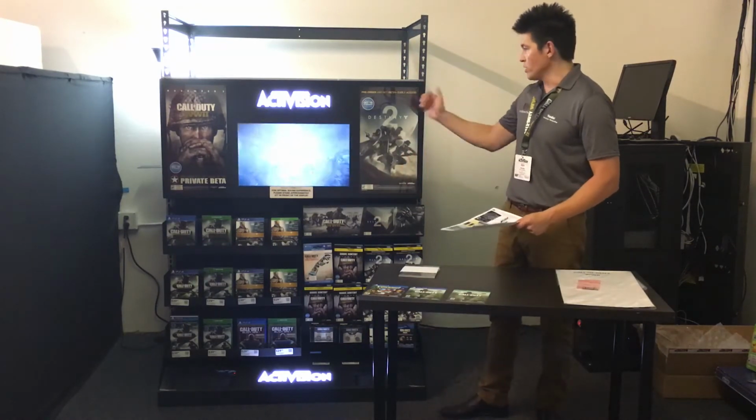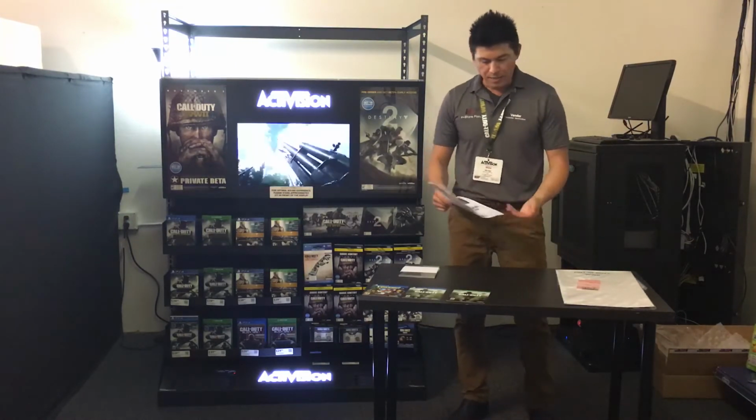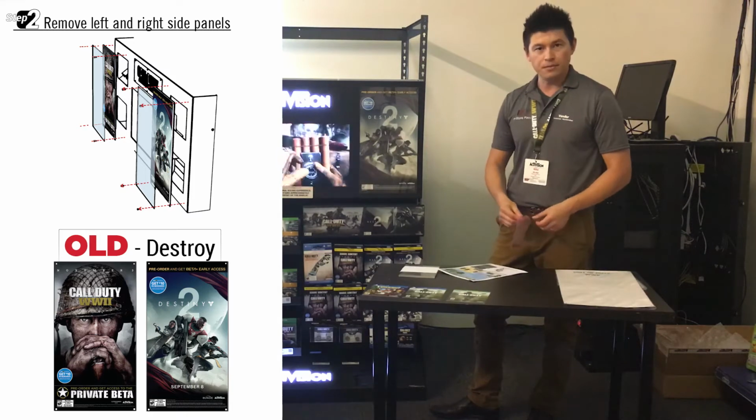Once you successfully log into Lilo, you will want to walk over to the gaming department and find this display. Step number 2 is asking you to remove the right and the left side panels using the provided Allen key.